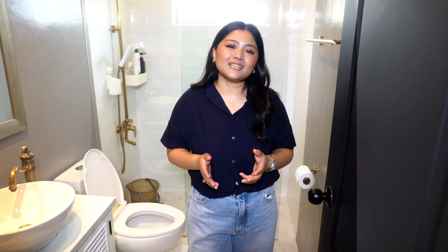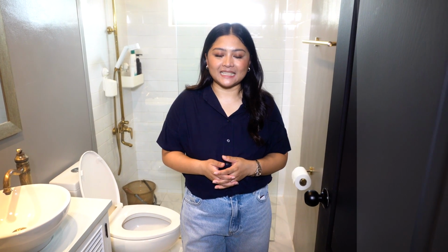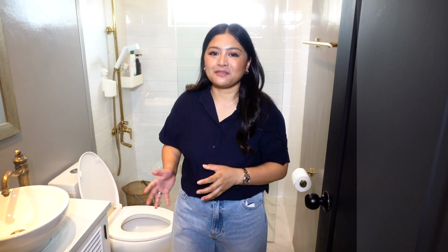If there are two areas at home that should always be kept clean, it's one, your kitchen, because it's where you prepare food, and two, your bathroom, because that's where you clean yourself. This is my kids' bathroom, and as you can see, it only has limited storage space for their bath essentials and our cleaning materials. But even if your bathroom has only a small configuration, it's not an excuse for not keeping it clean.